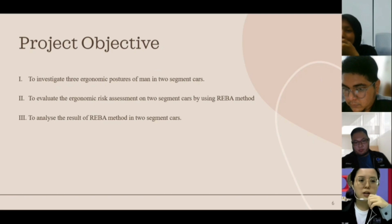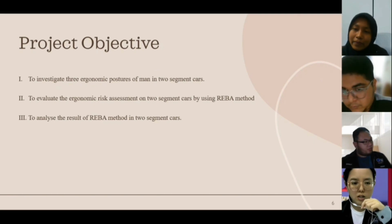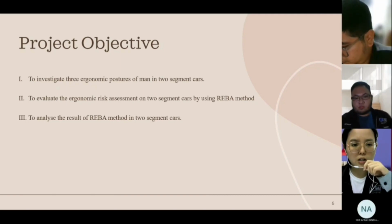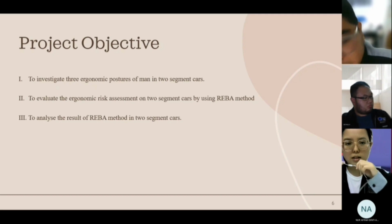Alright, I will present about the project objective. Our first objective is to investigate the 3 ergonomic postures of men in 2-segment cars. Second is to evaluate the ergonomic risk assessment on 2-segment cars by using the REBA method. And the third one is to analyze the results of the REBA method in 2-segment cars. Next slide.